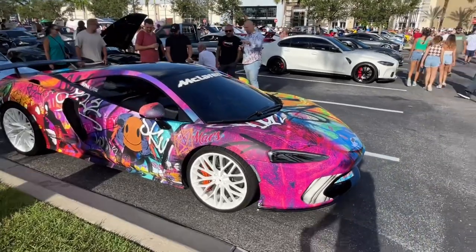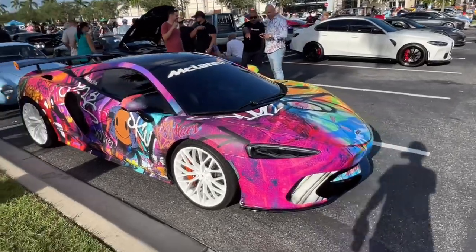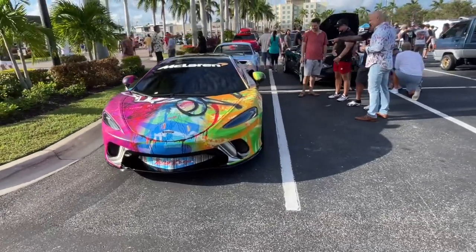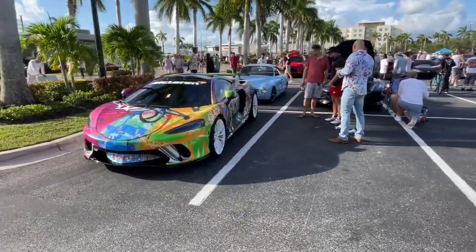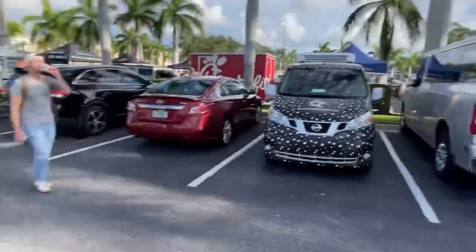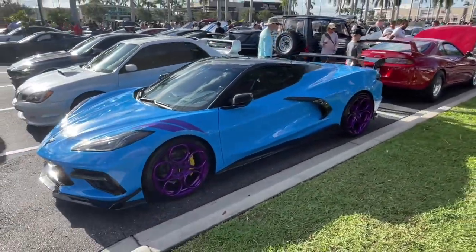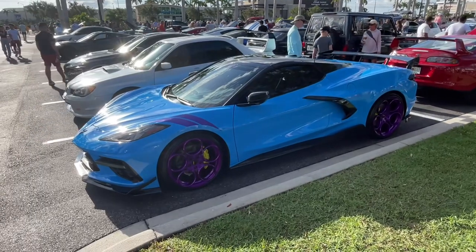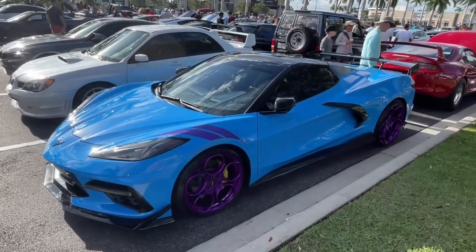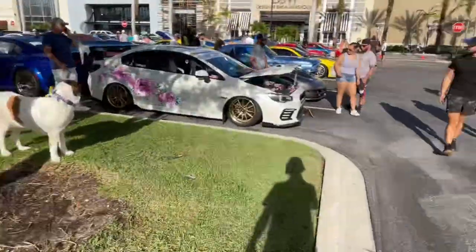Pretty sick, honestly, on the McLaren GT, I believe. Nice wing on it as well. But that's pretty tough. I said that about some other car before, too. But that wrap is pretty nice on it. Very unique. White wheels as well, which always looks good. I got the C8 Corvette on the purple 5-spoke circle rims. I don't know even what you'd call them, but interesting choice. Purple and blue combo. Got the little pinstripe or whatever type of decal thing on the side as well.